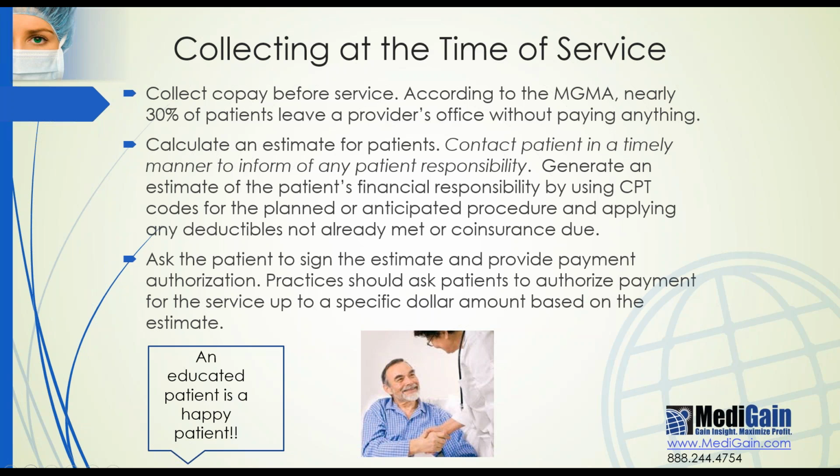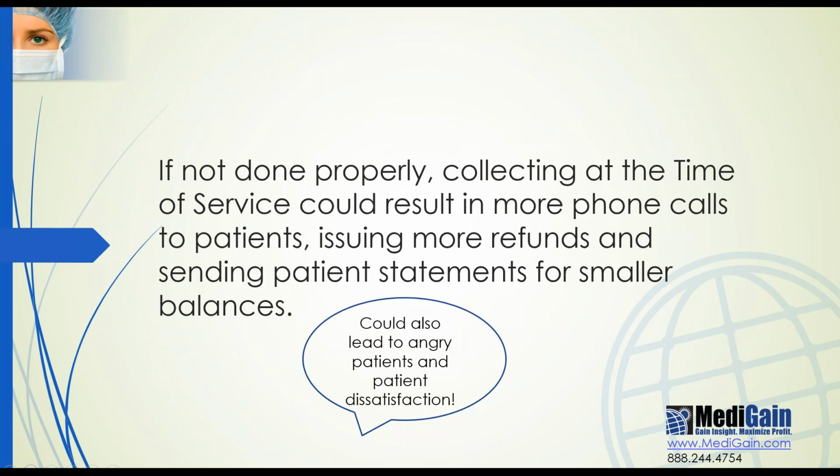So coming up with an estimate of what the patient's responsibility is based on the CPT codes, you obviously can't do that until the physician has seen the patient, and the physician needs to code the chart before the patient leaves if you're going to be able to do this. If you do come up with an estimate, it's good to have that in writing and an initial by them so that they understand what their financial responsibility is likely to be. If you don't do this properly and you're collecting a lot of money at the time of service, collecting for preventive medicine visits you shouldn't be, you're going to end up with a lot of phone calls, unhappy patients, issuing a lot more refunds, and actually sending out a lot of statements to patients for smaller balances if you're off by a little bit. All right, Clint?